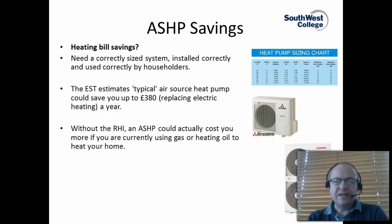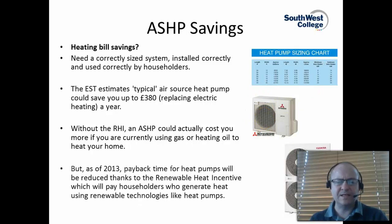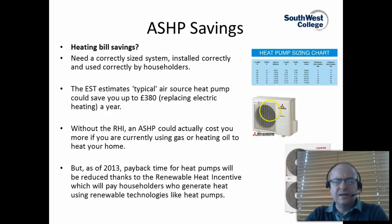Without the RHI, an air source heat pump could actually cost you more if you're currently using gas or heating oil to heat your home. So you need to be very careful about selecting air source heat pumps in general for a house. You could end up actually costing yourself more money to run one of these devices than oil or gas at the minute. But as of 2013, the payback for heat pumps will be reduced.